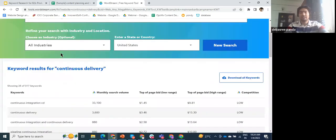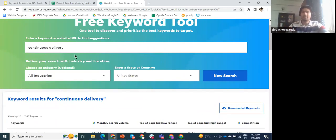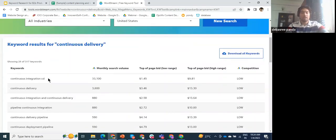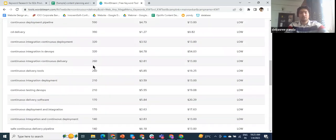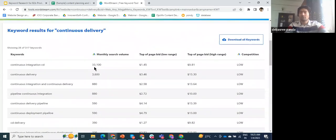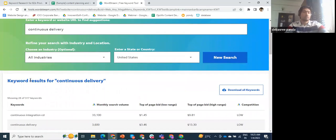The best thing about this tool is it has APIs with Google AdWords, and it gets the data from there. So you get accurate data of the average search volume of every keyword from Google itself. The search volume for continuous delivery is 3,600. Not only will I take this into consideration, but I can also check other related keywords that might be relevant for my business, for example continuous integration CD. Since it has a high search volume, I might consider this keyword for my content planning. It will suggest about 30 to 40 more keywords when you search for a particular keyword. So that's a good part of it.